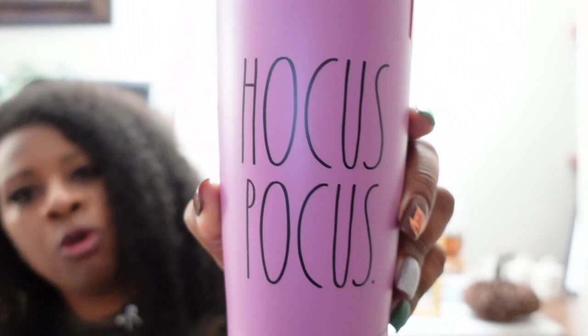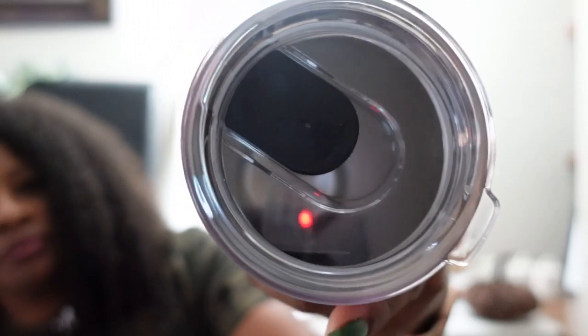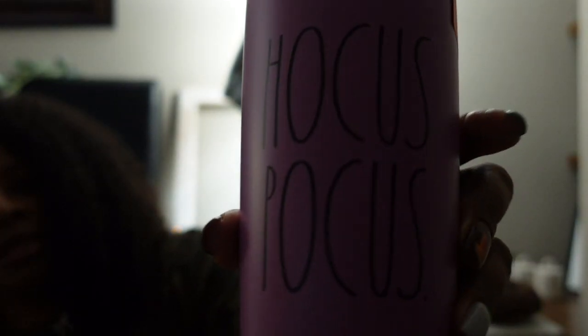And I got the Hocus Pocus. I love this purple or lavender. It is so cute to me. And that's how the cover is. I love these. $12.99.